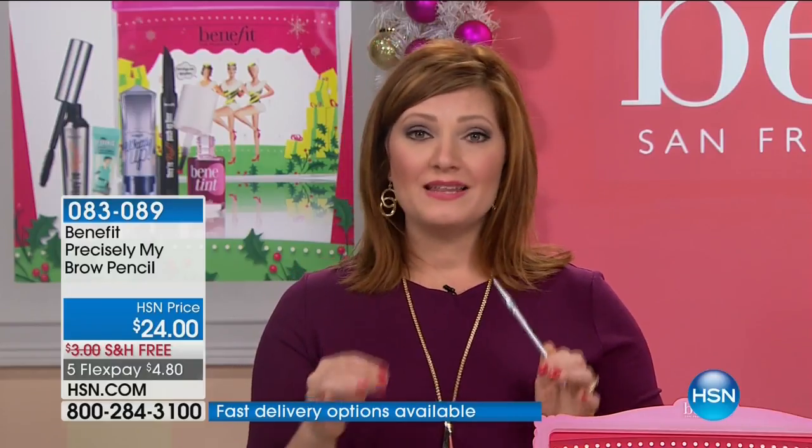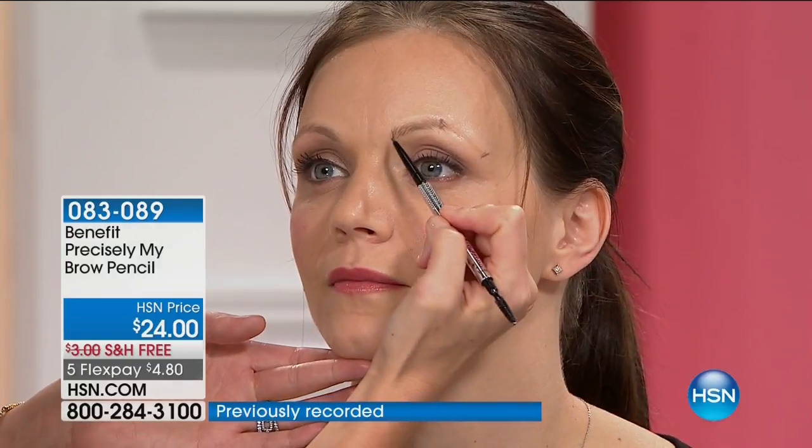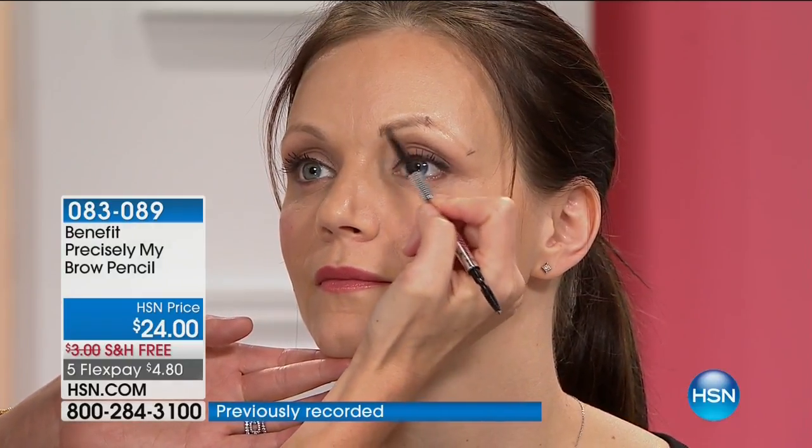This is 12 hours of wear. This formula is gonna stay put, it's budge-proof, smudge-proof, it looks flawless, it creates the symmetry, and that's what we all need to our face. You don't want that one wonky eyebrow. I have one that's lighter, like it just doesn't seem like the hair grows there. And I'm such a wimp, I don't really pluck and tweeze, but this is the perfect way to create that definition that you can fill in.